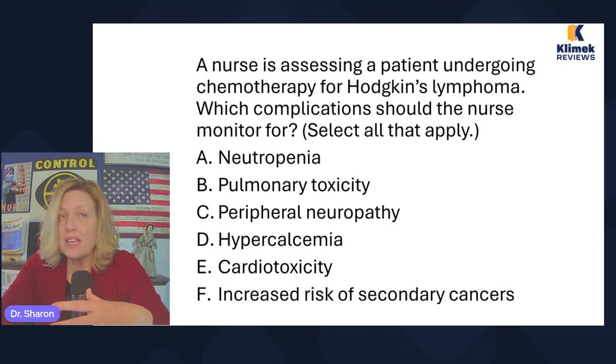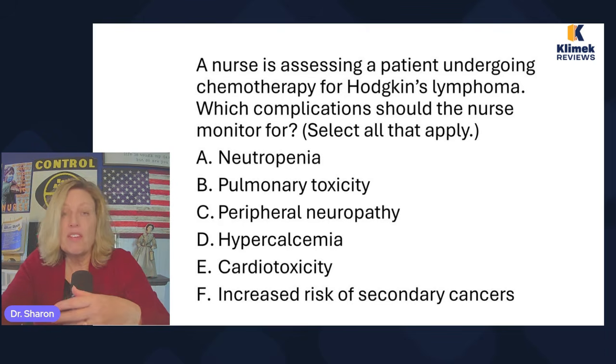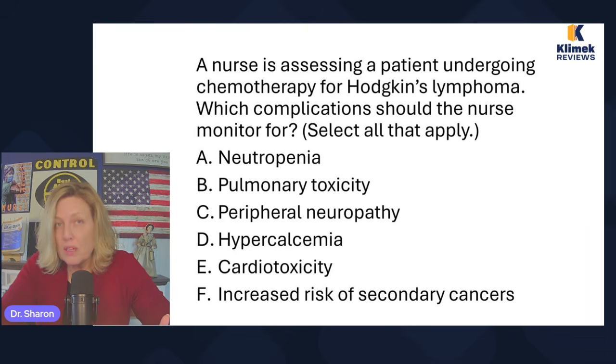Like if you're taking a biologic agent, you'd expect to have a fever. Okay. That's one example. In fact, you can have a very, very high fever. Sometimes they have to stop the medication if it gets too high. Okay. But I'm talking about chemotherapy. So I'm going to look for things that I know typically are associated with chemotherapy. Okay. So neutropenia is associated with chemotherapy. That's true. Neutropenia is low white count.